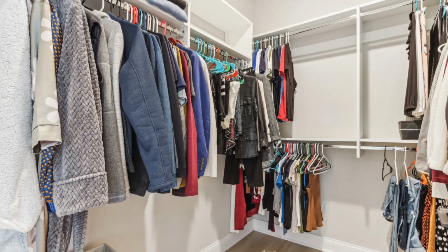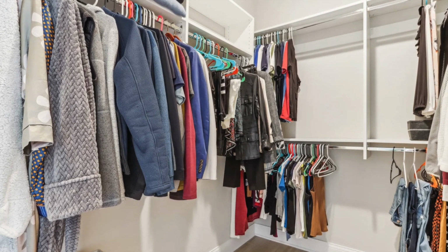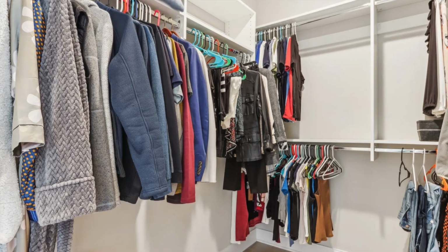And I think this whole listing really plays up the idea of a home as a sanctuary.